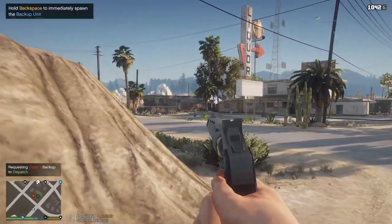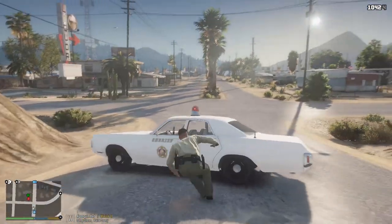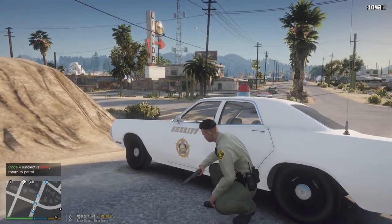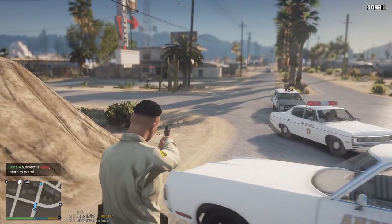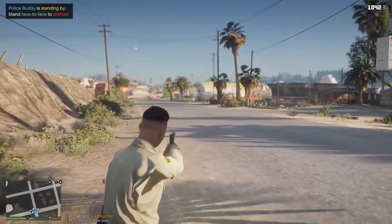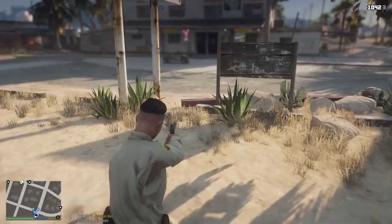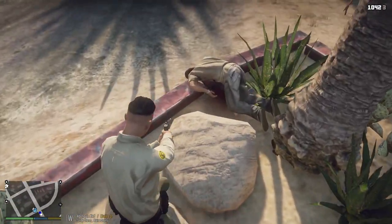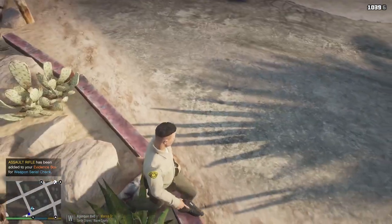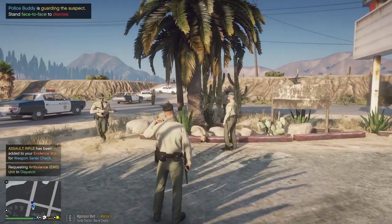Okay. Let's see. He's looking at us now. He has like a machine gun or something. Ooh, that was a good shot. Looks like we got him. Let's go clear real quick. Here he is. What gun was that? No, it's an AK-47. Alright, dude. Well, we're gonna get an ambulance. That was a good shot.